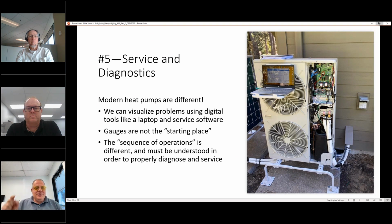Now they have to go through a service and diagnostic process to understand the machine, and of course it's a totally different process. So I hope you can see how there's a build here that, for the uninitiated or inexperienced, you could be walking down a path full of pitfalls. So, Chris, walk us through what's different.